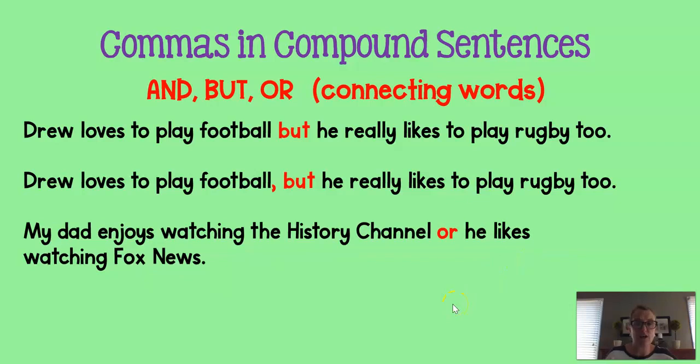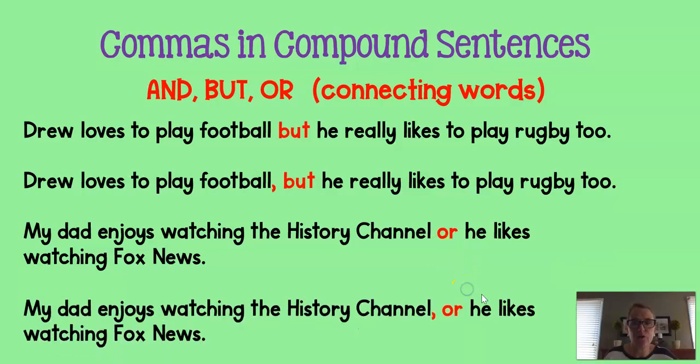My dad enjoys watching the History Channel, or he likes watching Fox News. There's our connecting word or, and the comma should go where? Oh, I heard you again. Before the word or. The whole complete first sentence, my dad enjoys watching the History Channel, is one sentence. The second sentence is he likes watching Fox News. It's connected by the word or, and we put a comma right before it. So just a little review of where a comma goes when you have a compound sentence.